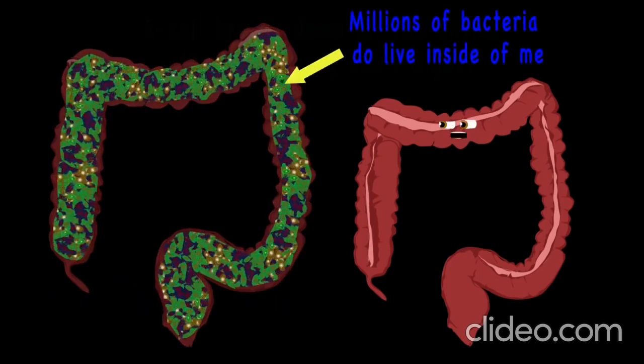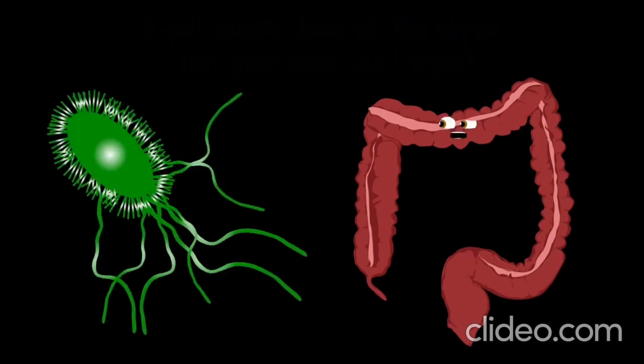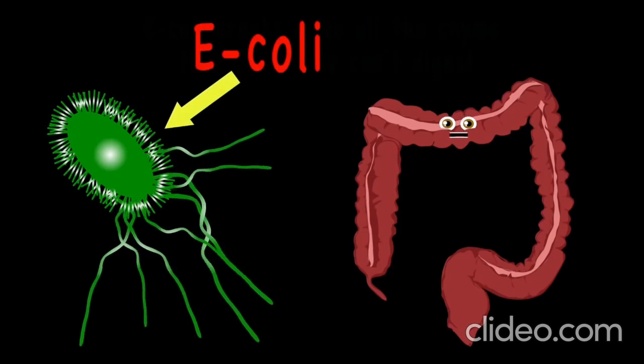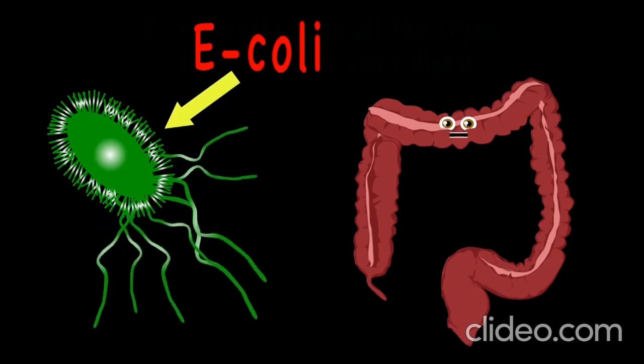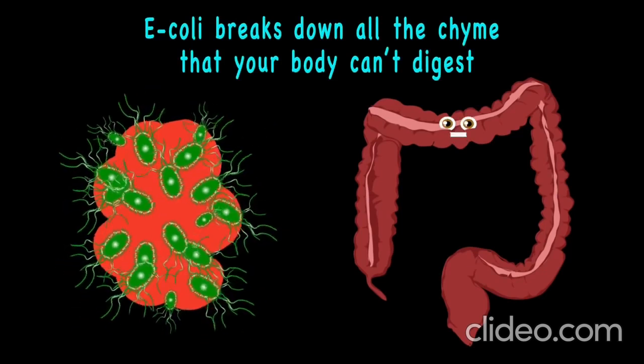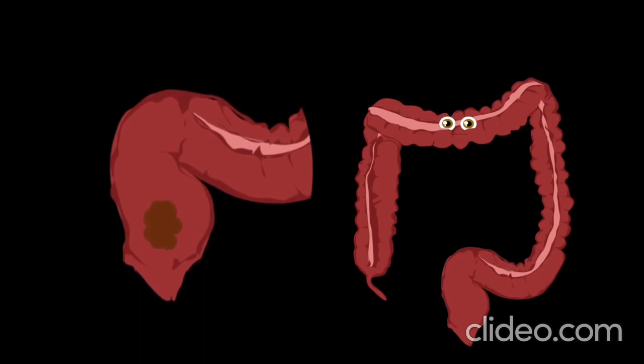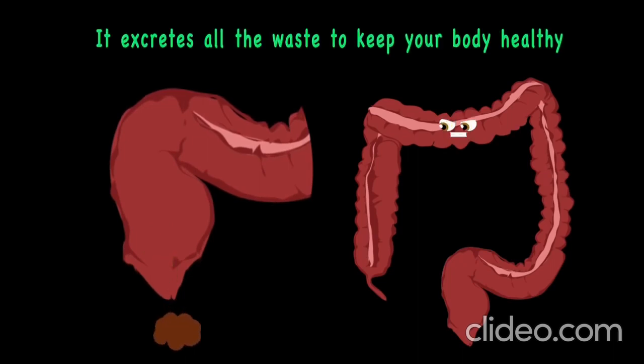Millions of bacteria do live inside of me. An important one is E. coli. Its job is very key. E. coli breaks down all the chyme that your body can't digest and produces vitamin K that regulates blood clotting at its best. Another important job that your large intestine has to play, yeah, it excretes all your waste to help your body stay healthy.